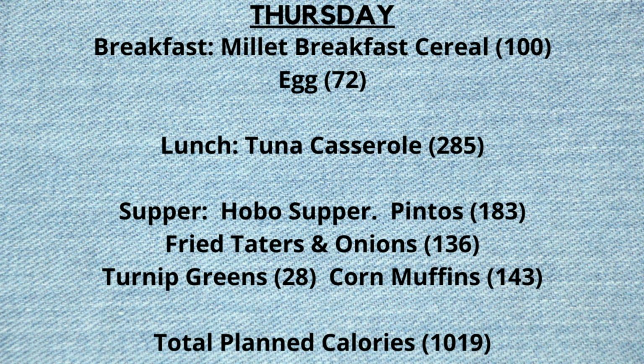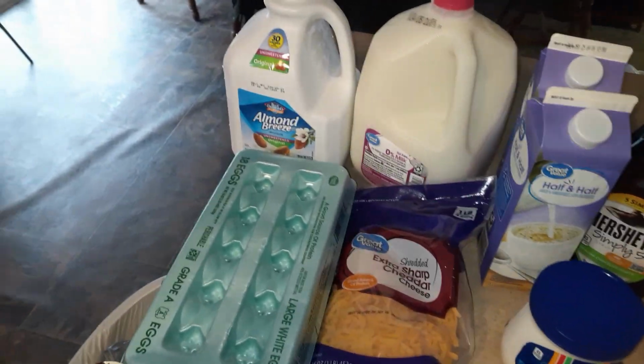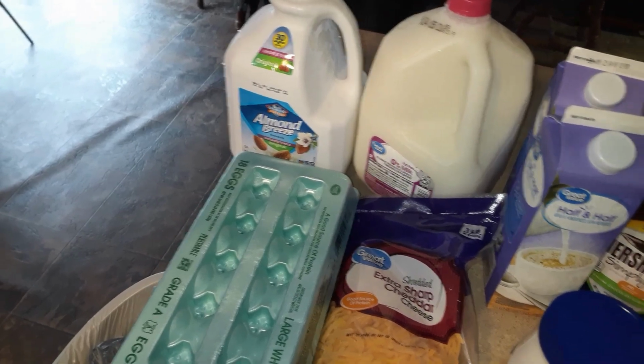So next up will be our grocery hauls from Walmart and Harris Teeter. Okay, so for our Walmart, we have our usuals. Eggs, which I didn't need many this week. We didn't eat a lot last week. And our milk and almond milk.